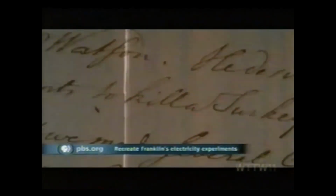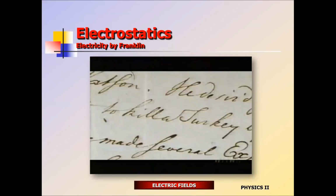Franklin puzzles over electricity for almost 10 years. Why is a stream of water attracted to a charged glass rod? Can you kill an animal with an electric shock? How about a person?